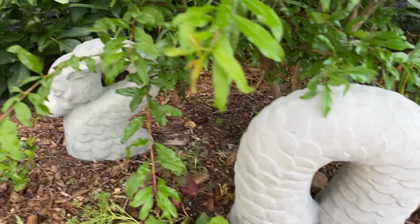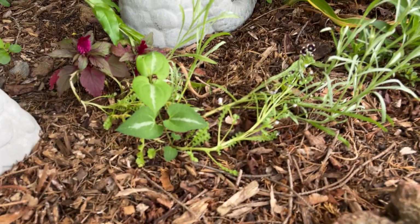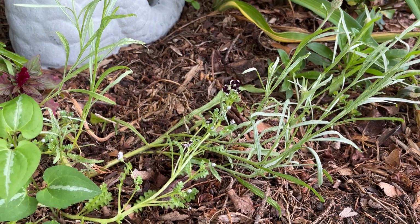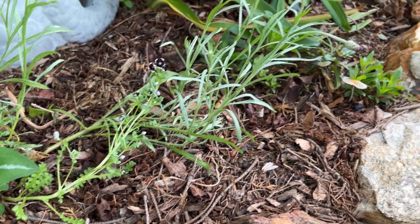So outside of the fact that my beautiful sea serpent has made herself at home. So there's celosia, there's some star jasmine that pops up every freaking where. There you go, that guy. I don't know, I'll have to look at the seed packet. I think I still have it.